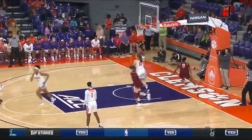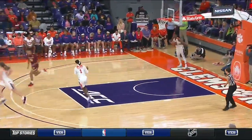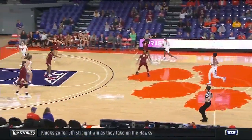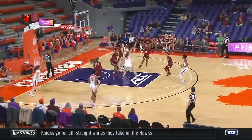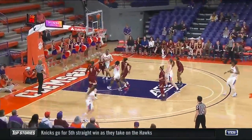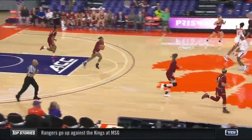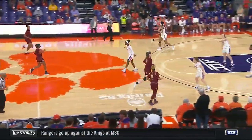Feed inside, and Guy finishing again. And boy, Emma Guy doing such a great job when you get it to her on the low block. Joanna Burnaby, the head coach for Boston College, does a great job of isolating Guy on the inside. And Hannah Hank. Hannah Hank is a very good scorer inside 15 feet for Clemson.